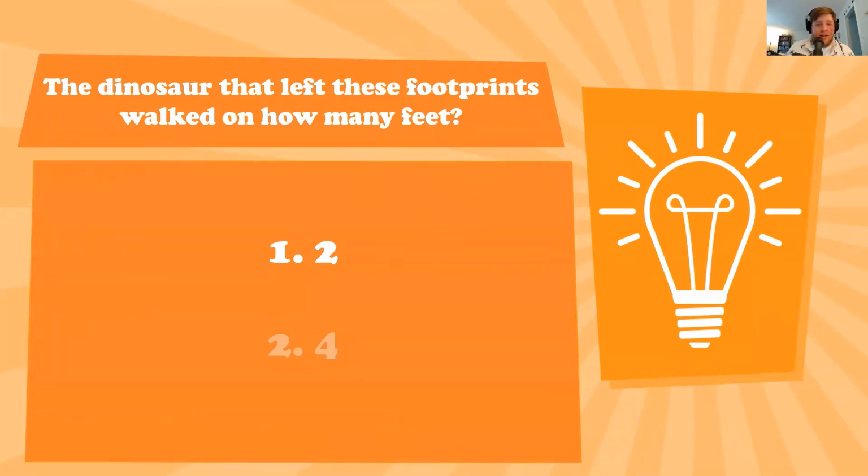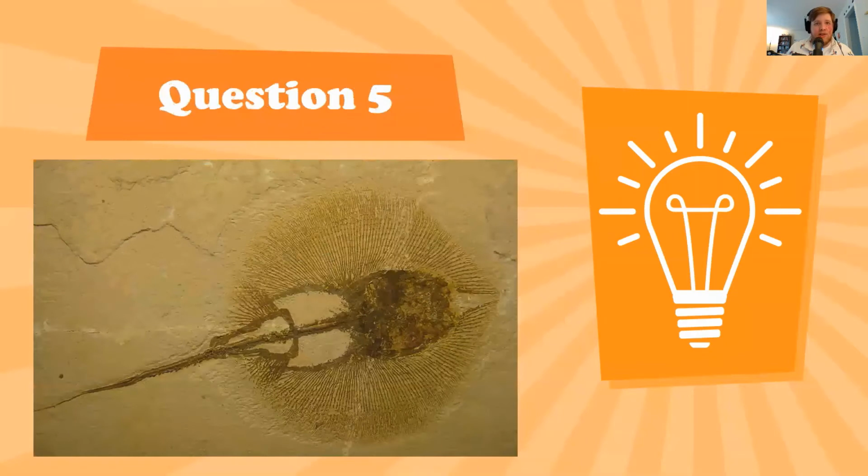Alrighty. Our next question. This here is a much younger fossil. This is a stingray that was preserved around 33 million years ago. Now, depending on conditions, if conditions are perfect, it takes about 10,000 years for organic matter to be transformed into a fossil. It can take much longer if the conditions aren't right. Which is why we still find bones and fur from animals that lived much longer than 10,000 years ago. Under perfect conditions, 10,000 is about the minimum amount of time you need to make a fossil.